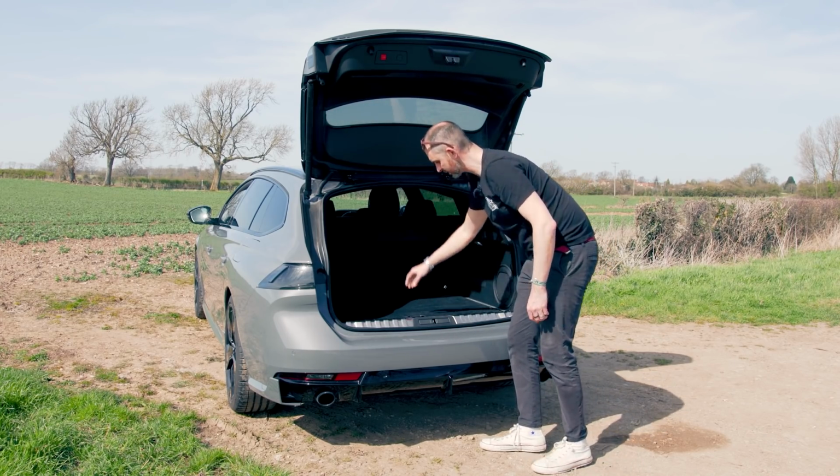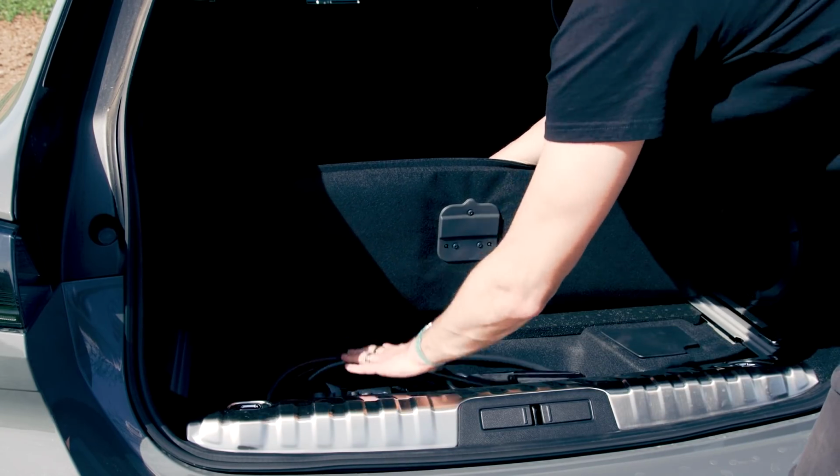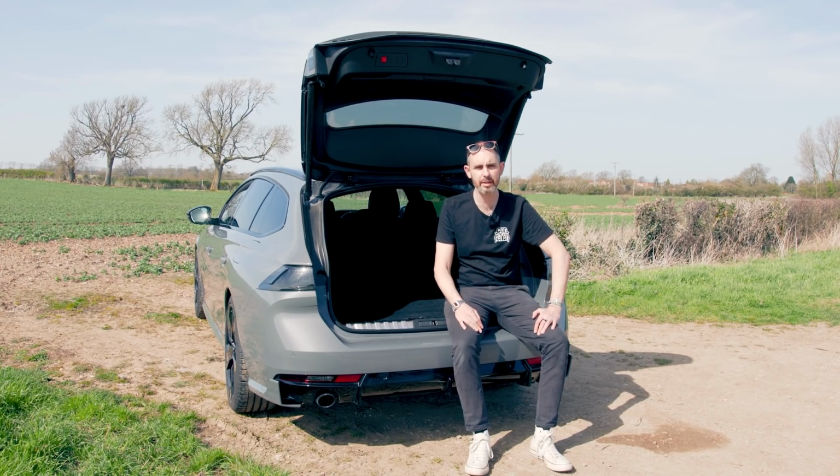Load cover, little trapdoor here for my charging cable, because of course it's a plug-in hybrid. You just forget when you look at a car like this, you just don't expect it to be a plug-in hybrid. What a good looking PHEV it is.